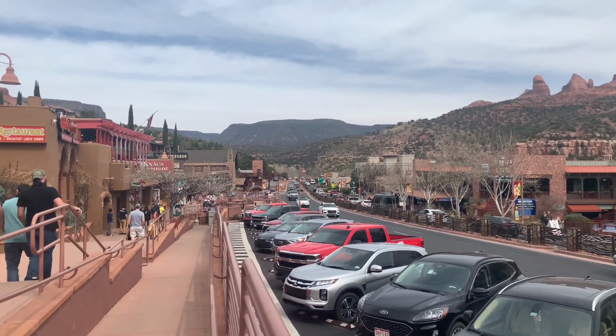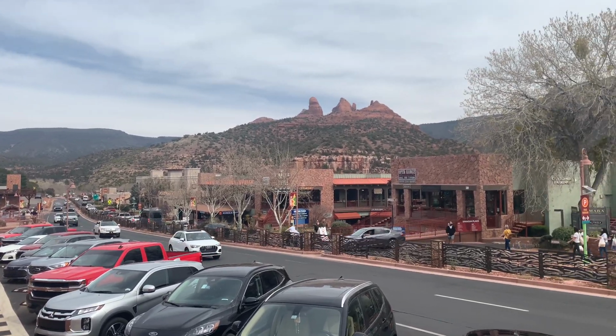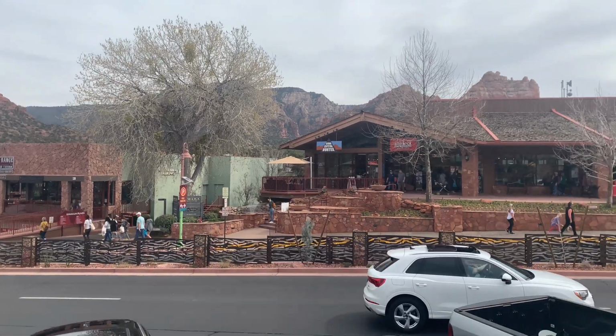So this is Main Street, and it smells like hamburgers and French fries, but it's very, very beautiful.